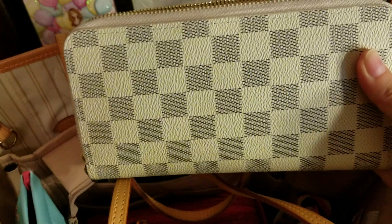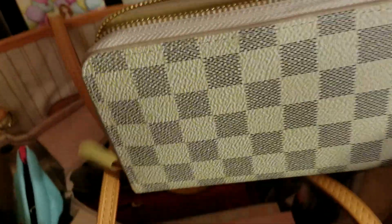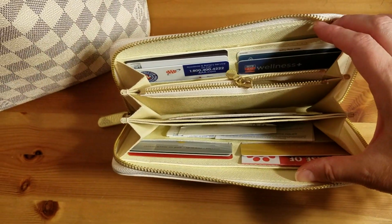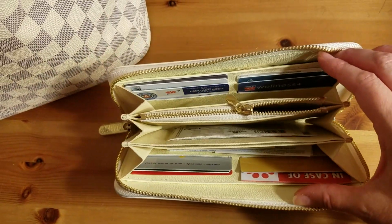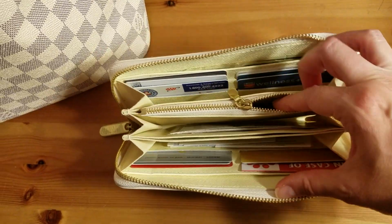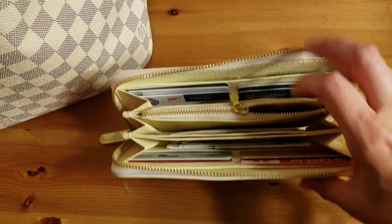Another Amazon purchase is this wallet. And it has all my normal essentials there that you would carry in a wallet. Cash, coins, and cards.